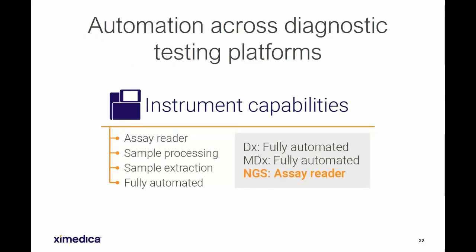Despite a few approved tests, NGS is still in its infancy in a clinical setting. The usual path is assay reader, processing an actual sample, then automated sample extraction, and fully automated from sample to answer. If you look at diagnostics and molecular diagnostics, we are now fully automated from sample to answer. In the case of NGS, the majority of solutions are still in the first stage of assay reader. So the Illumina MiSeq Dx acts like a sample reader. Ion Torrent and Ion Chef are for semi-automated sample processing.